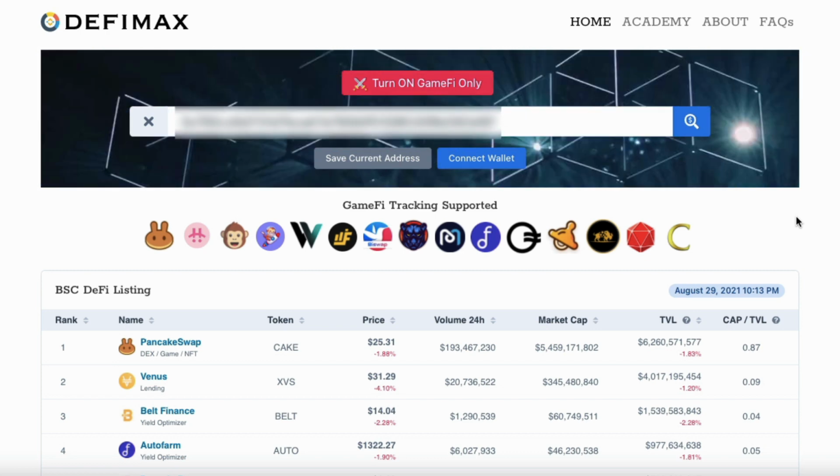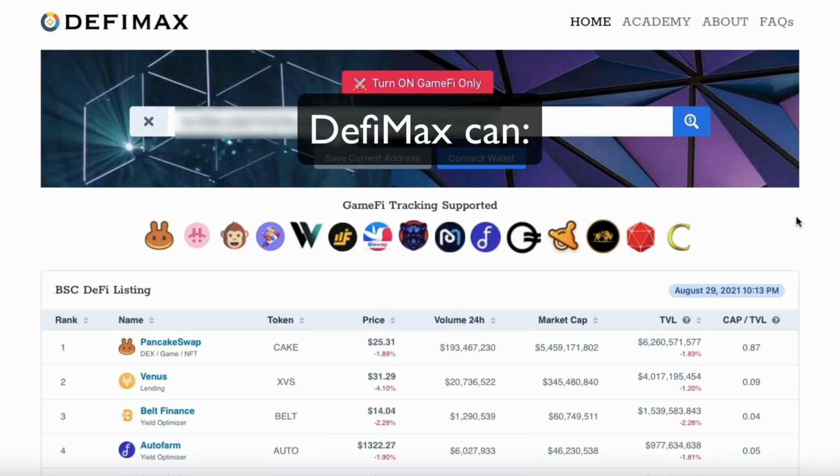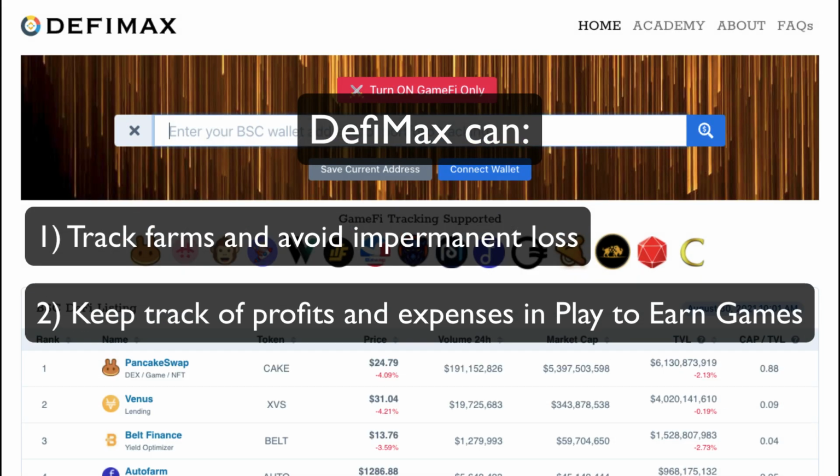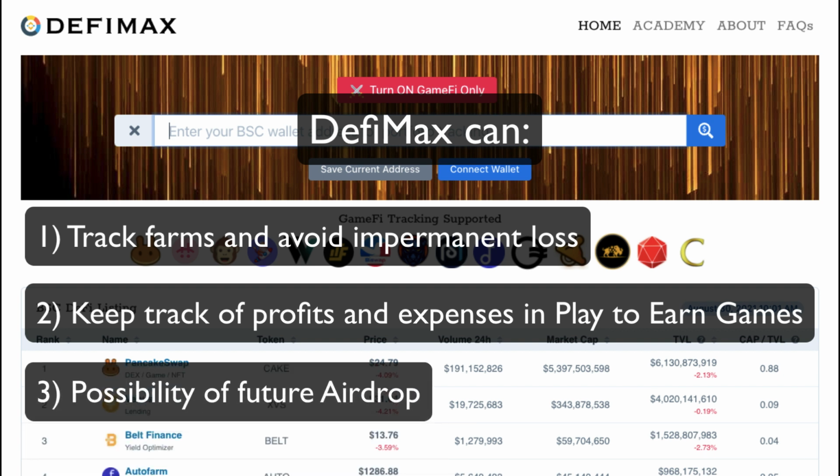So just to summarize, DefiMax can help you track your farms and avoid impermanent loss. It can help you keep track of your profits in play-to-earn games like CryptoBlades. It doesn't have a token yet, and there is a possibility of a future airdrop. And finally, it's free. Anyway, I thought you might find that interesting. It seems like a good little tool to try out.